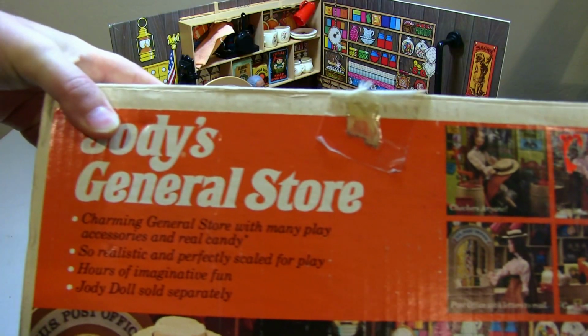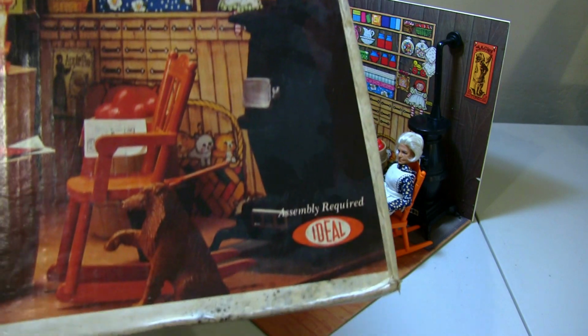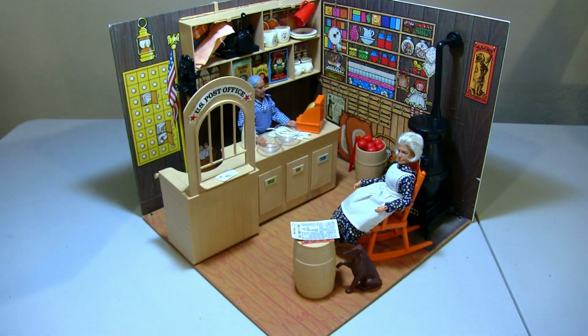That's Jody's General Store by the Ideal Toy Company, 1970s.